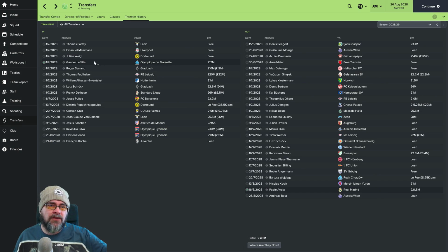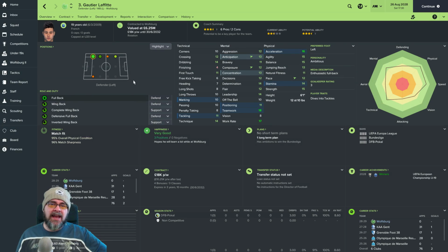First off, we have Gautier Lafitte. Great name. He is an attacking fullback, left-hand side, only 19 years old, tons of potential. You'll notice this theme a lot. Really good, decent, well-rounded stats. I think he's going to get a lot better. Only 19. I think he's going to be a very good player.